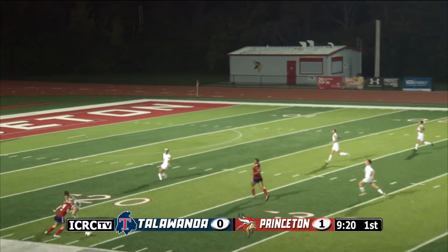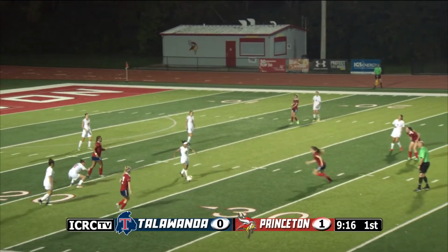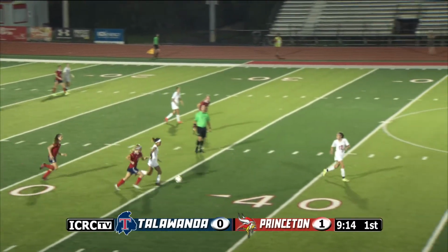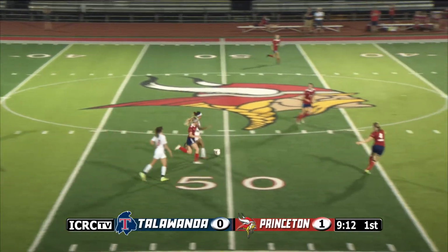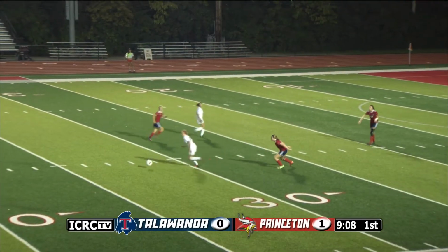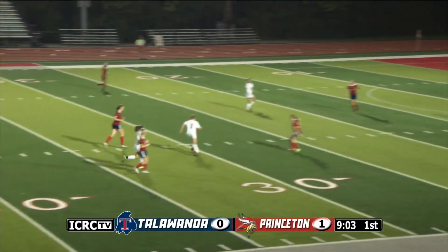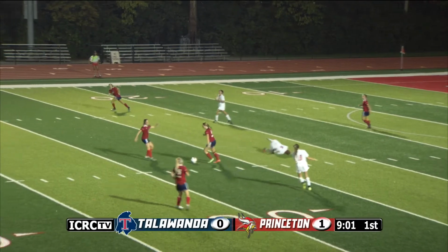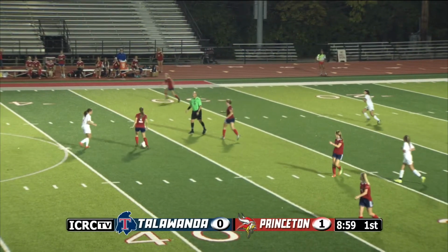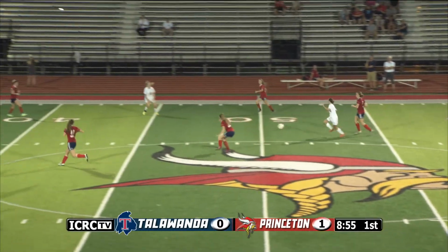Up the left wing for Talawanda now, slamming on the brakes. Might not have been the best option there as the pass is delayed and allows Princeton to regain possession. Princeton almost had a nice opportunity there to go 2-on-1. Mason Dyer instead of trying to take it herself, and she's interrupted and looking for a foul there, won't get the call.